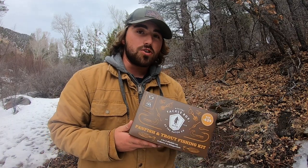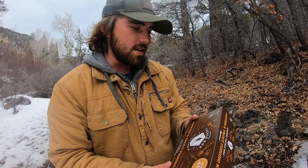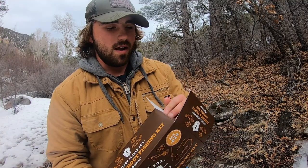And this is the first time I've seen a trout box. And since all I fish for is pretty much trout, thought I'd give it a try. But yeah, it says there's $25 worth of lures in here and I got it for 18 bucks. So, I mean, I couldn't pass it up, you know? All right, let's see what we got.